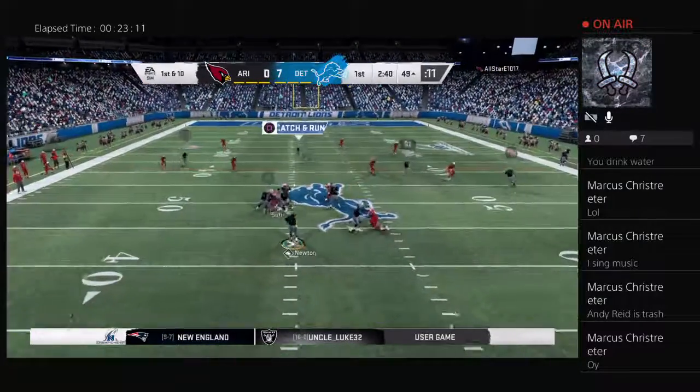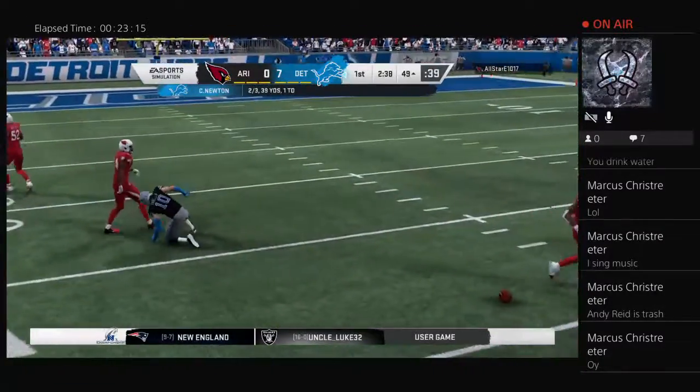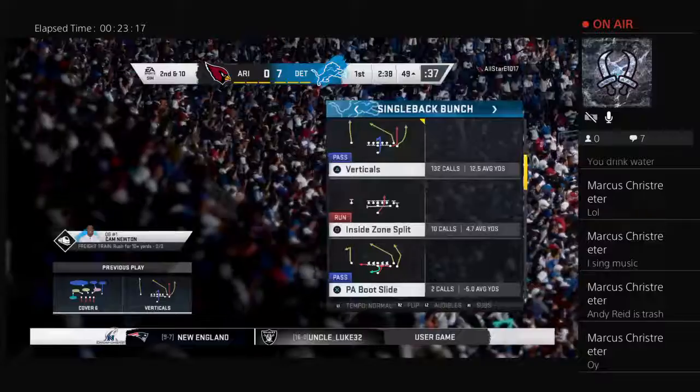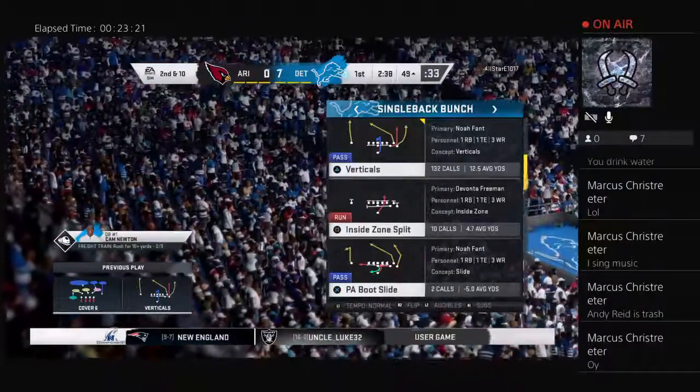Now following the interception, here's Newton. And that's going to be incomplete. Too tough to hold on to that one. It's second down. Andy Isabella was the intended target. And that'll bring up second down.